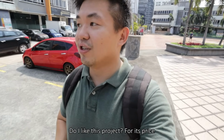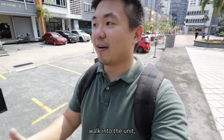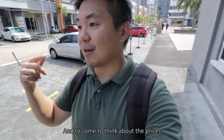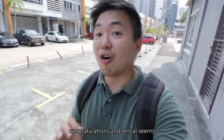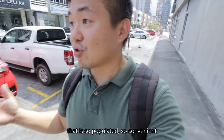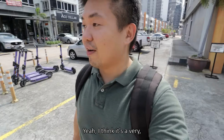Do I like this project? For its price, it's a very good buy, because after traveling the spaces, walk into the unit, right, only the bedroom was not up to par. The rest is all very pleasant. And to come to think about the prices, if you have bought below whatever listing price today, right, congratulations. And rental seems healthy in a location that is so connected, that is so populated, so convenient in terms of pedestrian experience, car experience. Yeah, I think it's a very solid project.